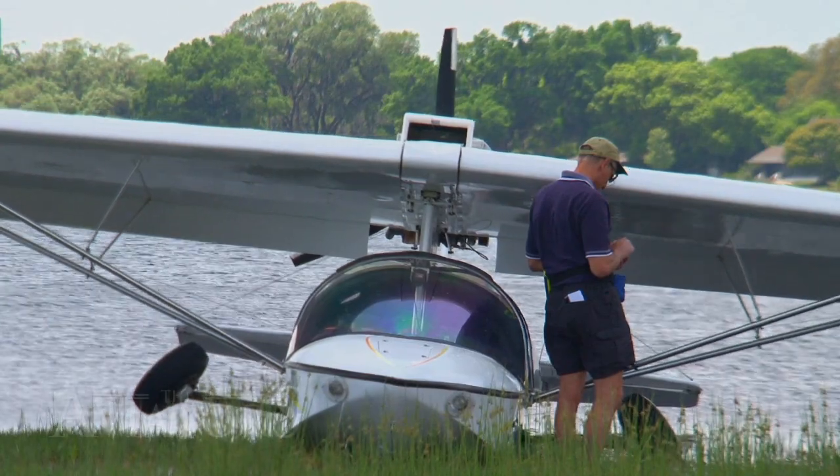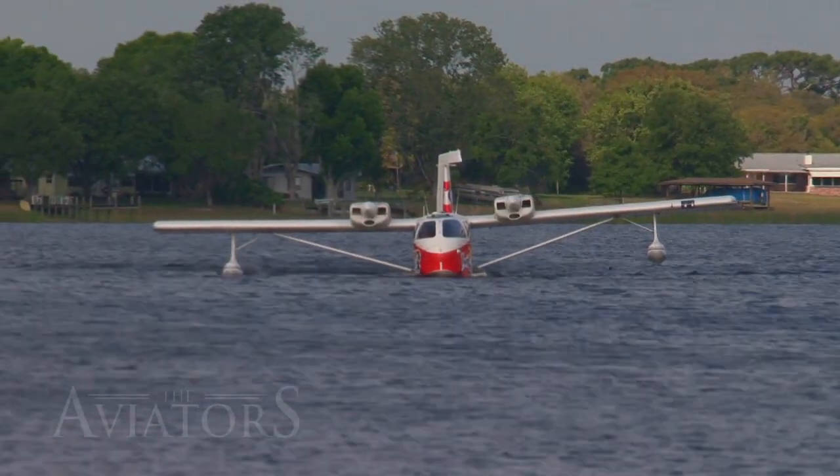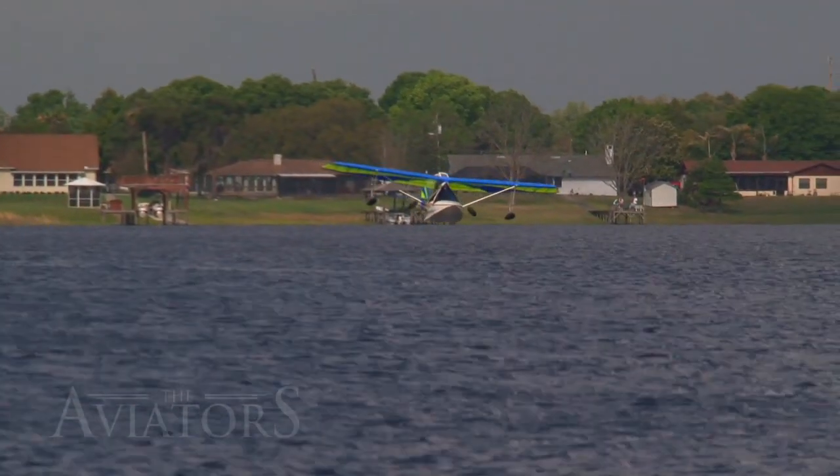It's the best of all worlds, the best of the boating world and the flying world, and you have a whole new group of friends, and it's incredibly exciting.